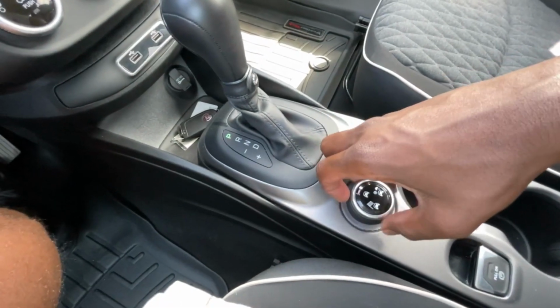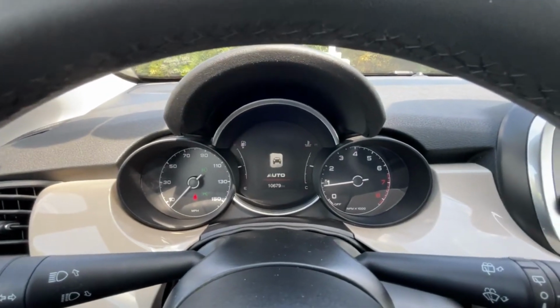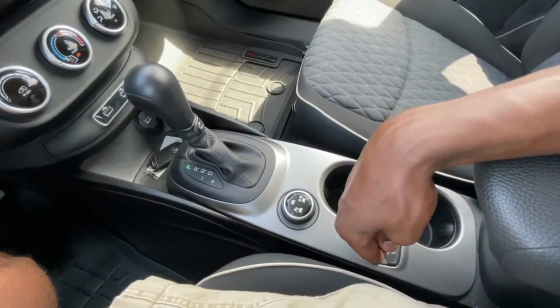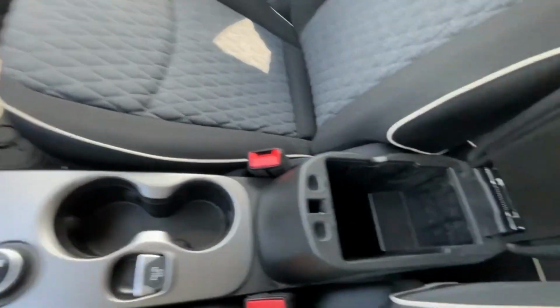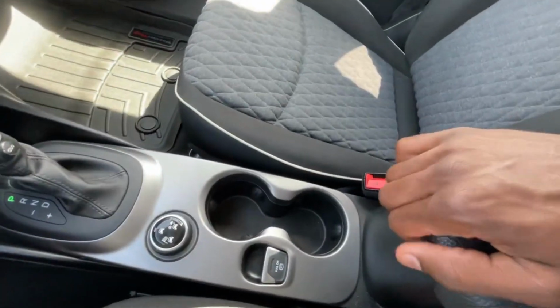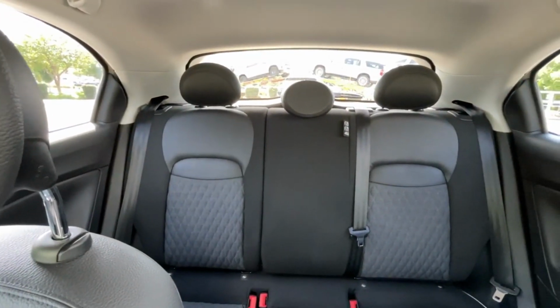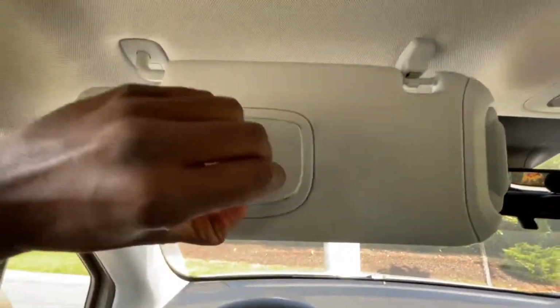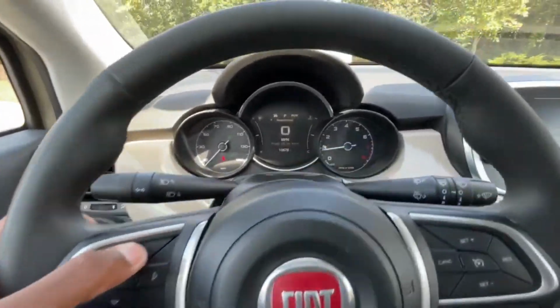And then for your drive modes, we're set on auto here. And then we have sport. And then we have traction plus, and it gives you little indicators as you go through each drive mode there in the middle. Electronic parking brake, pull up to engage, hit the brake, press down to disengage. And then we do have center console cubby space here. And then we can move this armrest back and forth. There's a view of the back from up here. And then dome lights there. Vanity mirrors there.